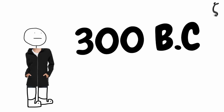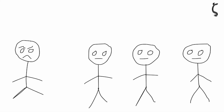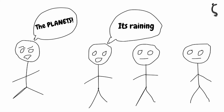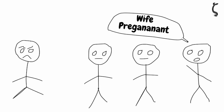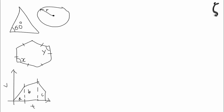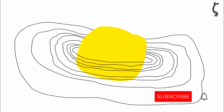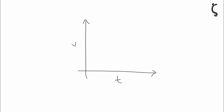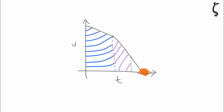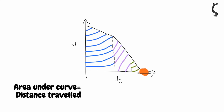Fast forward to 300 BC. Babylonian astronomers thought everything that happens in this world, from changes in the weather to rise and fall of tides, was associated with the motion of planets. So the Babylonians used geometry to study the motion of planets, specifically Jupiter, since their god Marduk was associated with Jupiter. Recording velocities at instantaneous times, they could determine how far the planet travels in an interval of time. This was similar to finding the area under a curve with the trapezoid rule, which forms the basis of integral calculus that we see today.